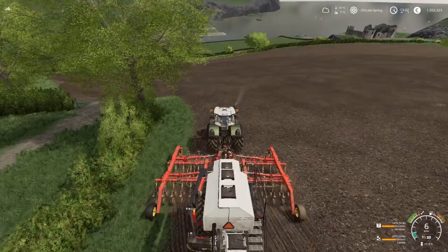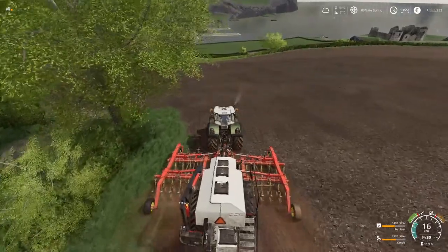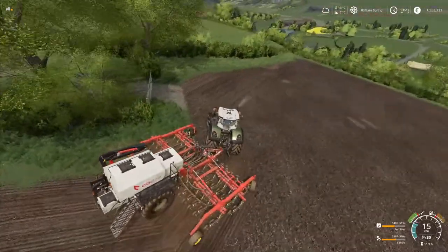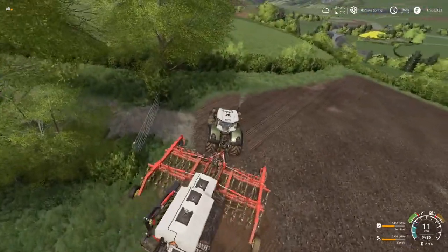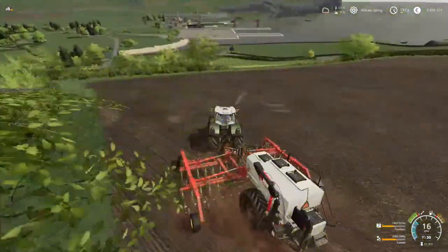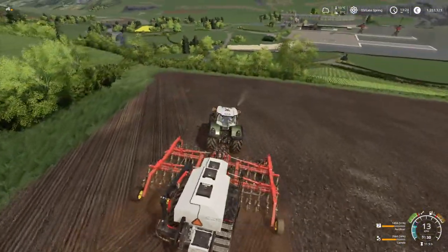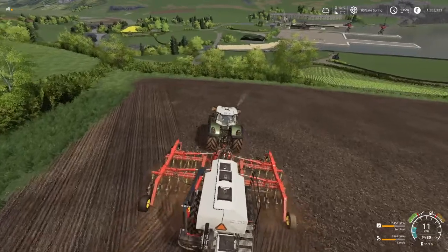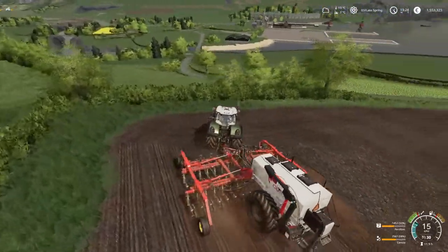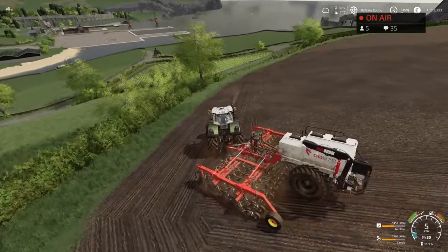Yeah, that's quite a cool idea. You could do that. Well, you don't even need to raise it. You could just plant in it. I've done that before. I did that on 17. Just planted trees in a field, picked a field and planted trees in it. It's one of the great things about this game. There's so many different ways you can play it.